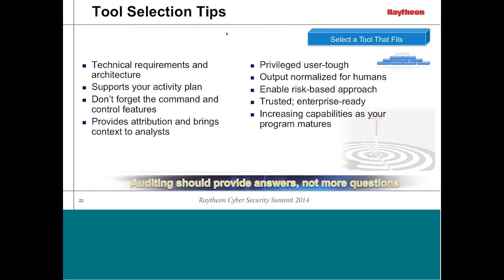So ensure that your program can sustain. It's good to increase your capabilities as you mature, as it gets ready for enterprise-ready capabilities. And one thing your tool should have is context. Any technology should have context. Context of the event, context of a person's intent.